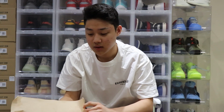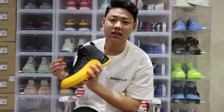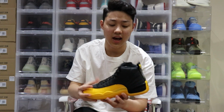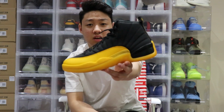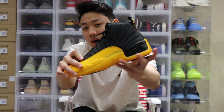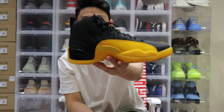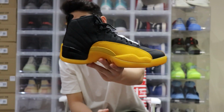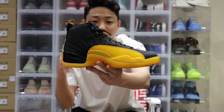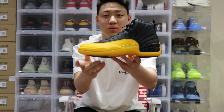So basically, I got 2 size 8s, a 8.5 and a 9.5. As you guys can see, it's the Jordan 12 Golds. The leather on it is actually quite buttery. The quality is pretty good on this pair. These actually look a lot better in person. The gold pops a lot more, and the combination of the color with black and gold looks super clean.